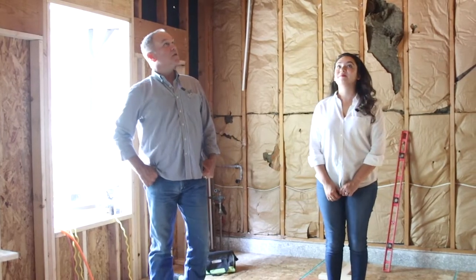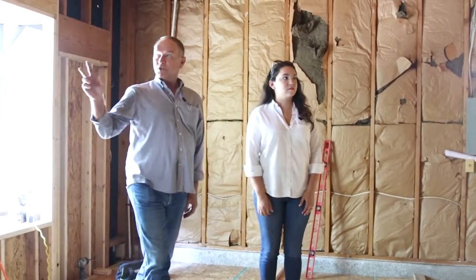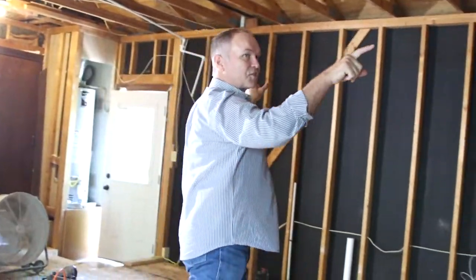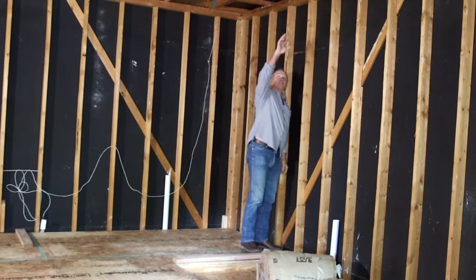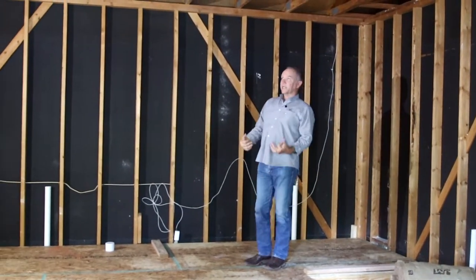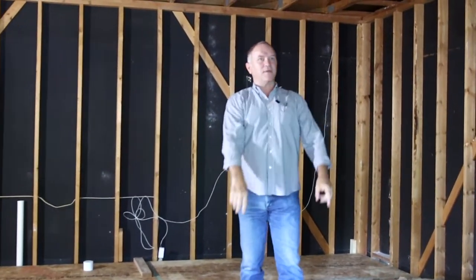We tore down all the sheetrock and we're going to add insulation. There was no insulation in these two walls, but they did have sheetrock on them, so we tore them down so that we could get insulation in them. And of course, the attic was not insulated either. So we're insulating the attic, the walls, and of course the new wall back there.